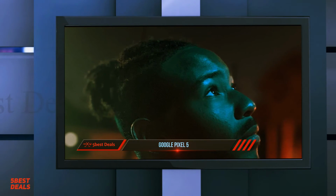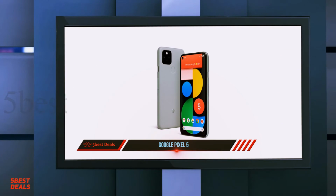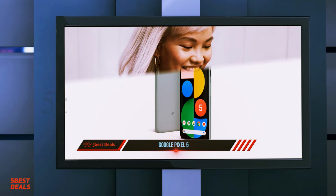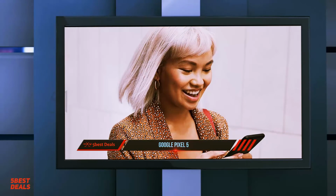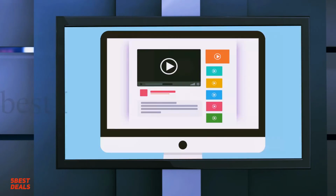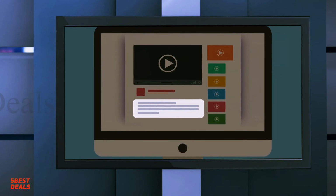The phone comes with some documentation, a SIM tool, USB quick transfer adapter, 18W USB-C PD adapter, and USB-C charging data cable. Google only included earbuds once with the Pixel 3, but later removed them for the Pixel 4 in the US, anyway. For more information and price, check out the product links in description.